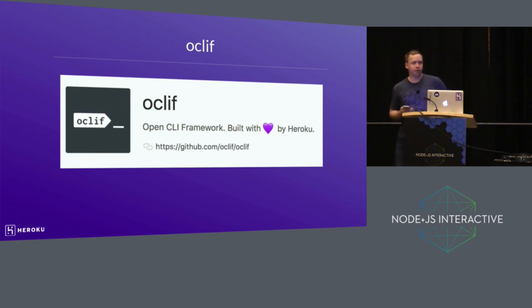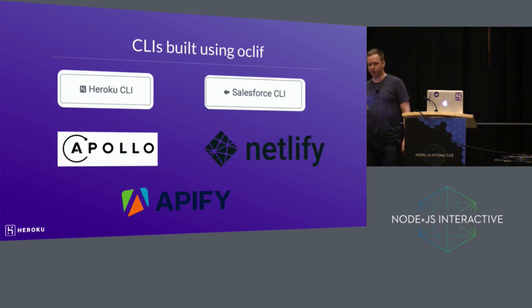A couple years ago, Salesforce wanted to use our CLI core as well. Specifically, we have plugin functionality that lets people extend the CLI that they want to use. So they forked our code base, and we kind of dealt with having two different code bases and merging and everything. And earlier this year, we released a framework, so we didn't have to do that anymore. We have a CLI framework that anybody can use to build their own CLI apps, and we use it internally for the Salesforce and Heroku CLIs. In addition to that, Apollo, Netlify, and Apify are also using oclif as well, and people seem to like it.